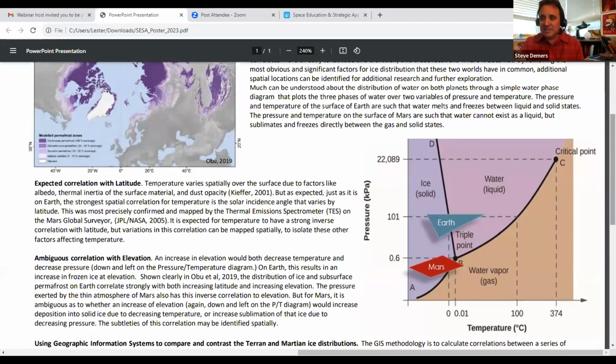But for Mars, you can see that this is actually a little bit ambiguous, and this is what I would want to pick apart with the GIS. Water on Mars phases between sublimating into a gas and depositing back into a solid. But increasing elevation, again, remember that's down and to the left on the graph, that actually follows parallel with that phase transition line between gas and solid. So it's a bit ambiguous then if increasing elevation on Mars should increase the ice content because of the decreasing temperature, or if it should decrease the ice content because it sublimates away in the decreasing pressure.